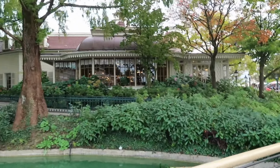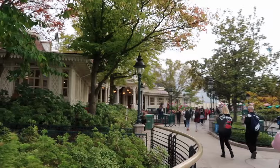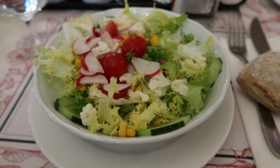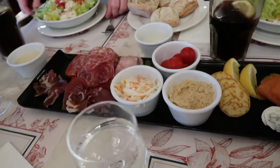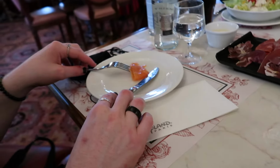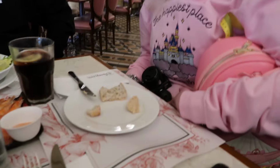Statue. Luckily, Plaza Gardens is right next to Discoveryland. Discoveryland's just there, and Plaza Gardens is here. It's kind of like a copy of Crystal Palace. At Plaza Gardens, it's not how it used to be. They bring over this platter for a starter. I've got a salad. Will's eating something from that. Mum's got a salad, Dad's got a salad. Ella? Some bread.